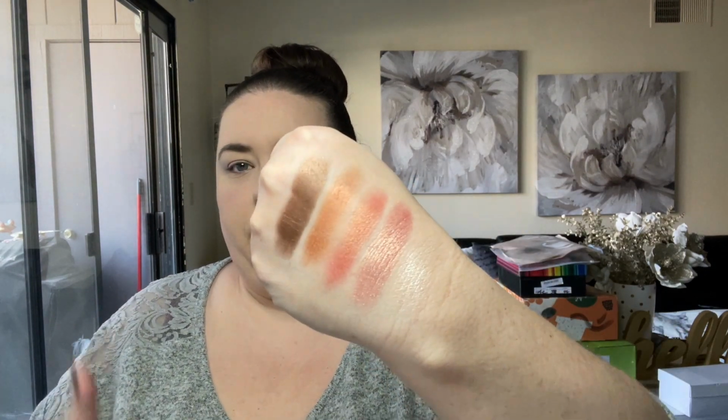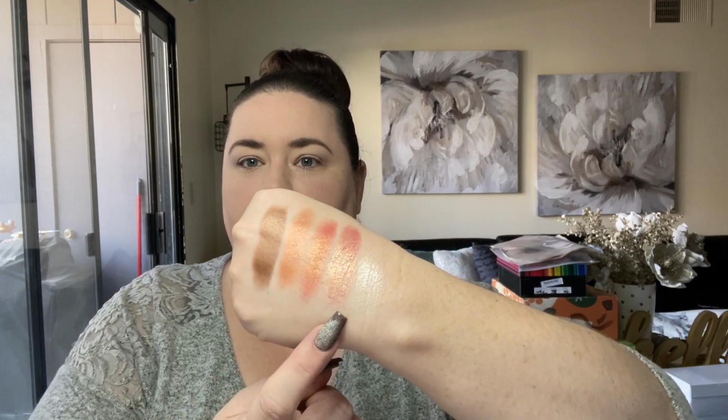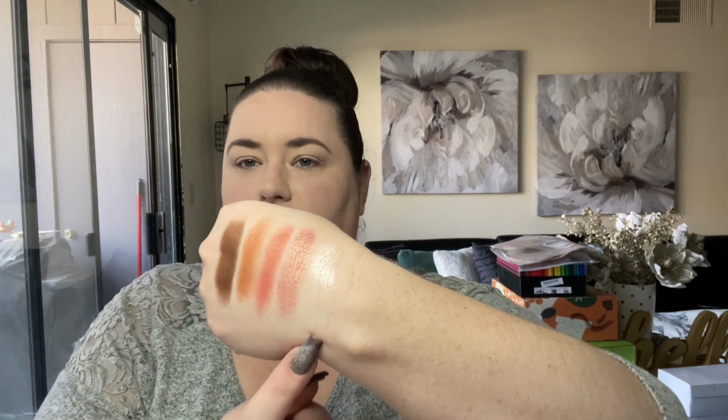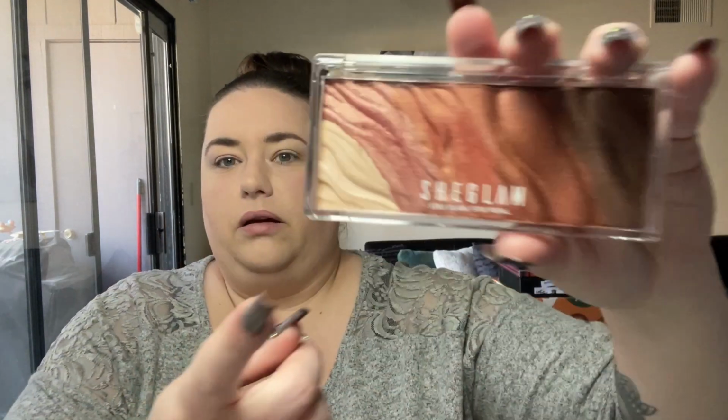I went over them about twice. This one went on really smoothly. This one was a little bit chunky. This one I did have to go over more than twice because it's that really light cream color in the corner there. But overall, they have nice shine, good pigmentation. Kind of surprised. I would definitely use that.